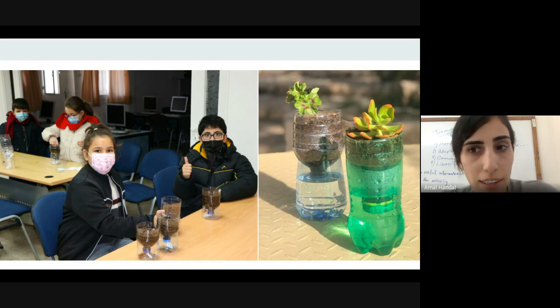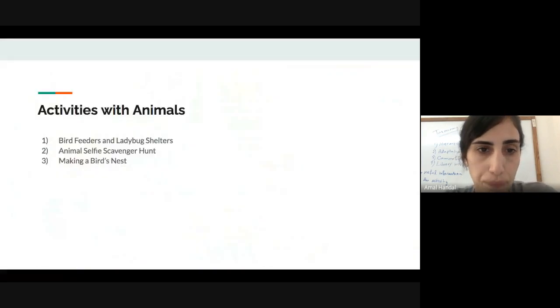We planted different things in these bottles, and this taught the children to recycle, to garden, plant things, and take care of their plants, because they took all these with them. Anything we make together, the kids take home with them.